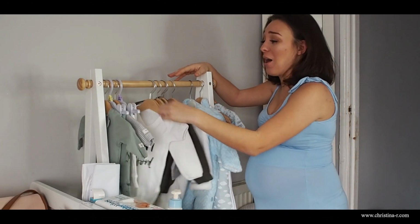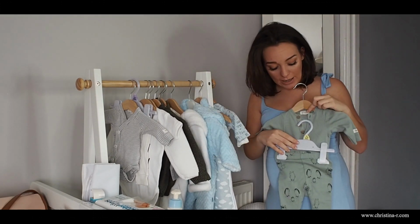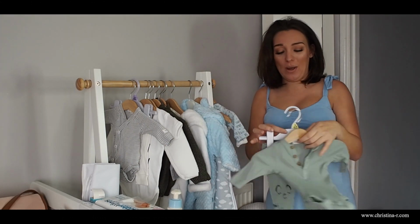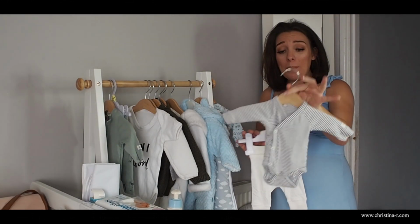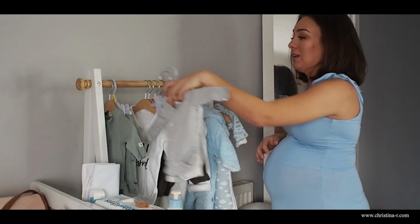So this outfit, look at this. I just love this green outfit. I just think it's so nice. This is from Newbie and can't wait to put him in this. There's another one from Newbie here. It's just this little baby grow, and again, trousers from Newbie.